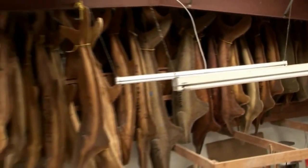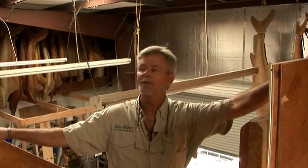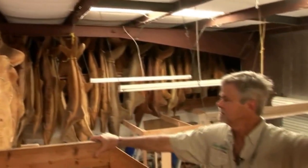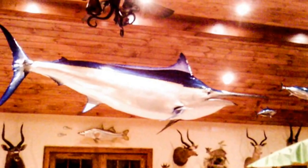Yeah, we have over 1,500 molds. There's 75 sailfish molds alone. Marlin molds: we have blue marlin from 100 pounds to 1,100 pounds. Black marlin, we have some giant black marlin. I have a 1,600 pound black marlin.